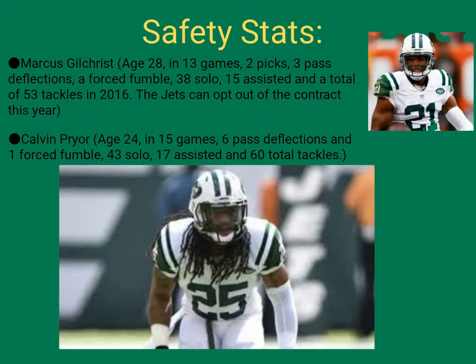Now, Marcus Gilchrist is 28 years old. He played in 13 games this year. He had 2 interceptions. He also had 3 pass deflections, a forced fumble, and 38 solo tackles, as well as 15 assisted, which is a total of 53 tackles. Now, what's interesting is the Jets can actually opt out of the contract he signed, and they can just let him become a free agent, I believe, which is interesting for the Jets, but they might trade him as well.